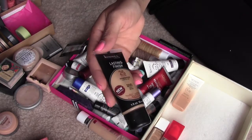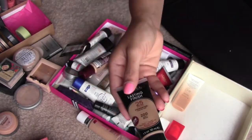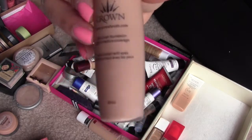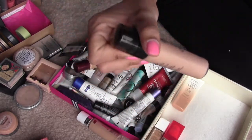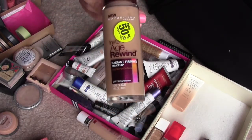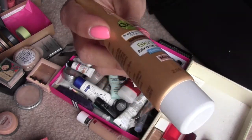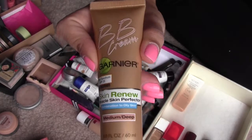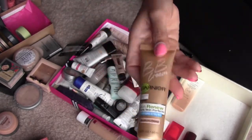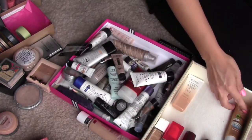This one, actually I need to try to use this again. I don't remember this, and I think I might have used it once or twice, so I'm going to leave it here to try it out one more time. This one I haven't tried. I got this in a swap from Dawn, so I'm going to leave it here to try that out. This one here, Instant Age Rewind, I need to try that, so I'm going to leave that here. This one is the newer one from Garnier. This is for the oily skin. Fantastic. It's a super liquidy consistency, but it's super highly pigmented. So I like to use that before my foundation when I remember. Put that over here.